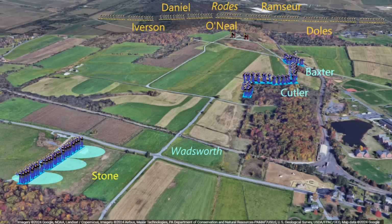Stone also changes front. Stone's Pennsylvania Bucktail regiments are, from left to right, the 150th Pennsylvania, the 143rd Pennsylvania, and the 149th Pennsylvania. Stone puts the 149th Pennsylvania into the Chambersburg Pike, forming a 90-degree angle with the remainder of his line. Let's zoom out.